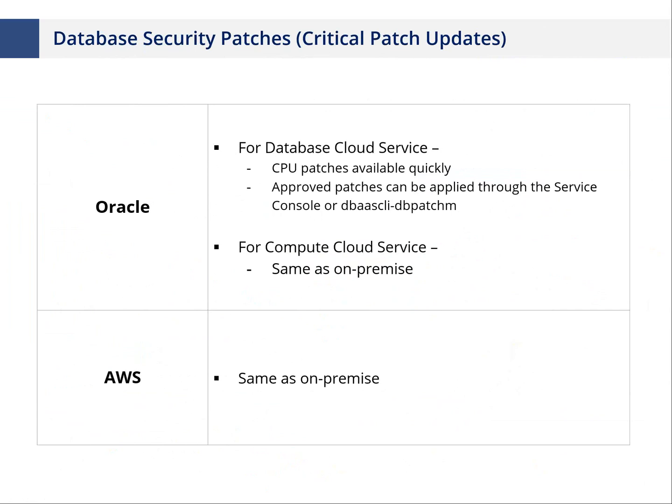Here's an example. Let's talk about database security patches. When we have database security patches, again, we should be applying those. Most organizations are trying to apply those between 30 and 90 days. When we look at the different options here, when we look at Oracle, if I'm picking that database cloud service, I can now apply these patches through the Service Console. I can do it through the command line. And what's happening is Oracle is bundling those patches, providing you pre-bundled patches that I can apply.